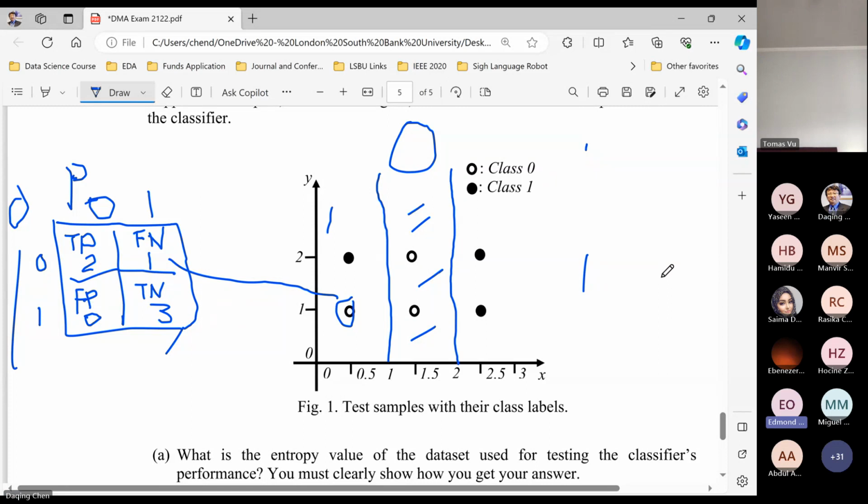I think it's the last 2, the true negative, false positive, the 3 and 0. Okay, so true positive and false negative, that part is right. Let's look at true negative and false positive. True negative is related to class 1. Class 1 has those 2 points and that point, and all of them are correctly classified. Therefore, true negative is 3. And here is automatically 0, because we have 3 samples from the negative class, class 1.